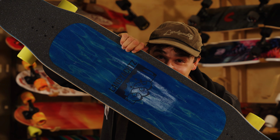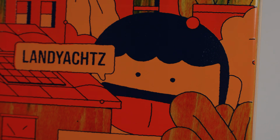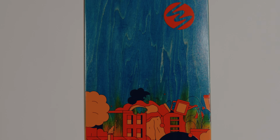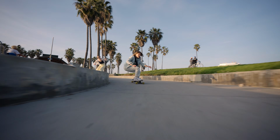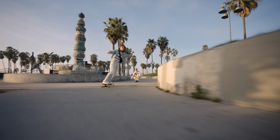The top and bottom graphic are by Italian artist Imans. I really love this blue veneer. The dip-dyed veneer makes every board unique. If you chuck a little bit of grip tape in the middle, it makes it ideal for carving and cruising.